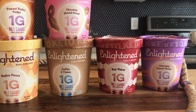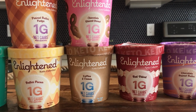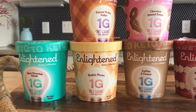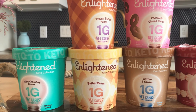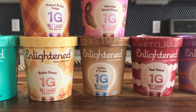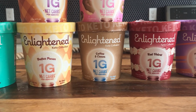Another thing is texture, right? Some of the keto ice creams, maybe like a Killer Whey or a Keto Pint, have this light, fluffy, almost creme brulee kind of texture. With Enlightened, again, we talked about the gums and the oils that they put in there. All those stabilizers make it a more rich, creamy type of texture rather than that lighter, fluffier texture. And also if you like swirls and chunks in your ice cream, all these have them, I think, except for the coffee and cream.